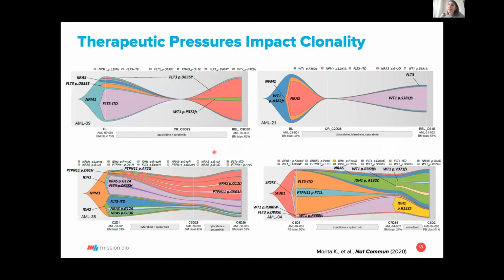So what we see here are fish plots. For those who are not familiar with fish plots, this is a representation of different clones encountered at different time points. So you have here baseline, clinical remission and relapse, baseline, clinical remission and relapse of 2 patients here that were treated with chemotherapy. They achieved clinical remission for a while, all the clones subsided, and then unfortunately relapsed. And you can see the same here for this patient on the right.